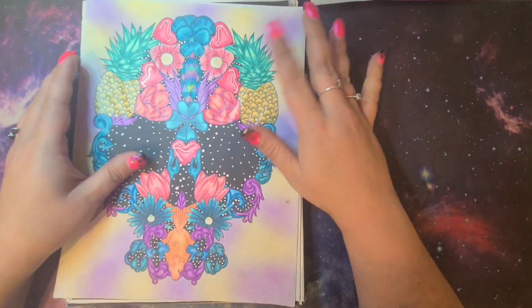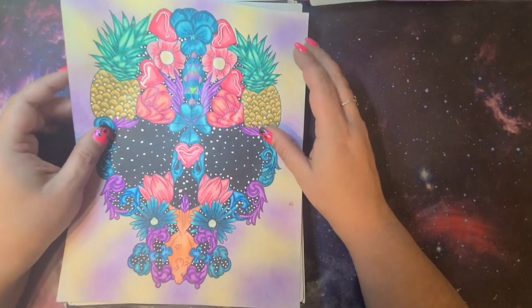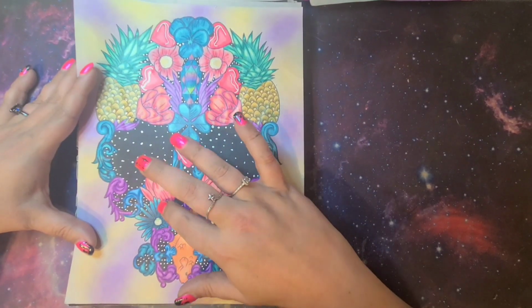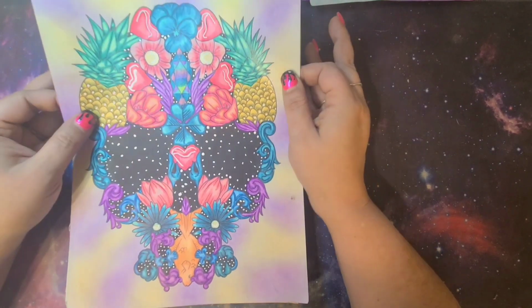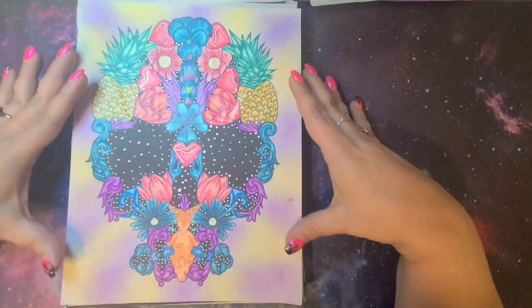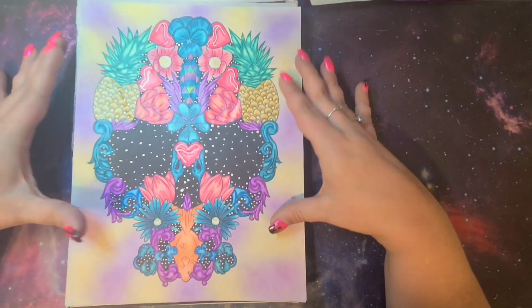I used a lot of chalk pastel for backgrounds. This is when I first got into the chalk pastels. This one was a Kelly O'Gorman page, and I was really proud of myself when I was done, just because of the colors and the way it looked.